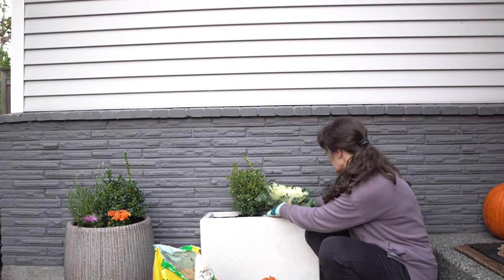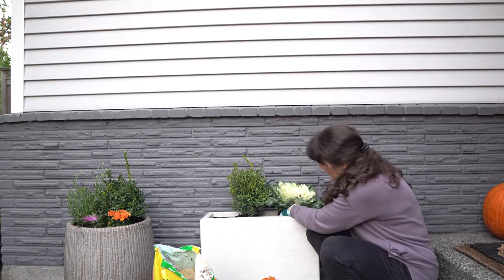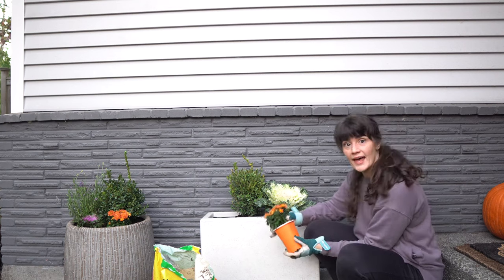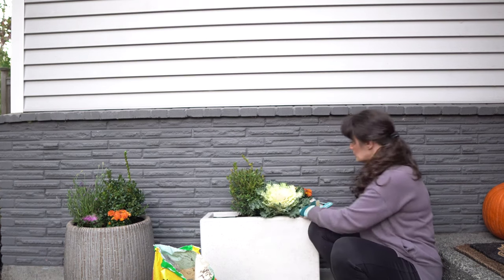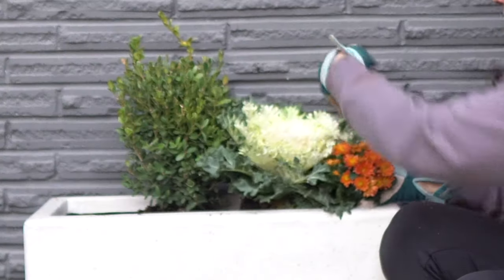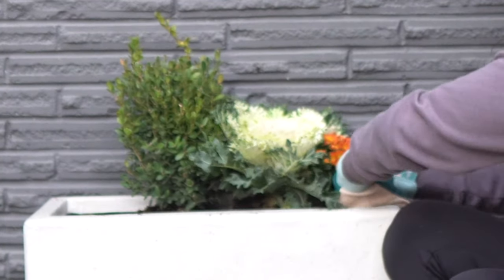This cabbage is quite large actually, and I'm trying to figure out exactly where our little mom is gonna fit, and I still want it on this side, so yeah, she'll get buried in the back, so let's try to sneak her in the front. There we go.